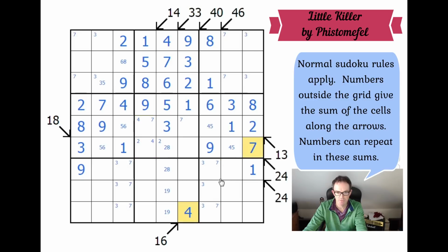which means one of these two squares is a 4. And 11, these two have to add up to 5 without using 1. So these are 2 and 3, and there's a 3 there. So 3, 2, get rid of those 3 pencil marks. 2's now mean this is a 2.